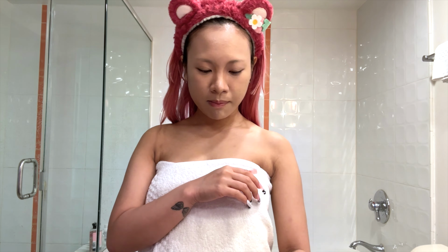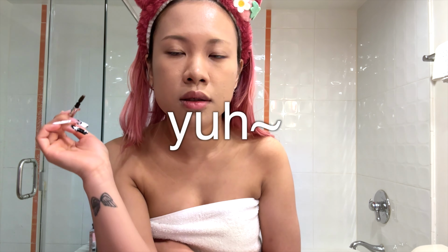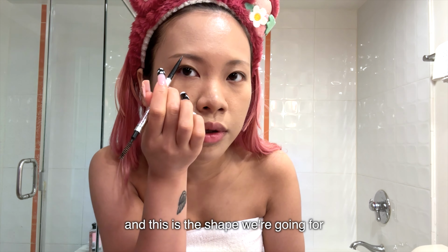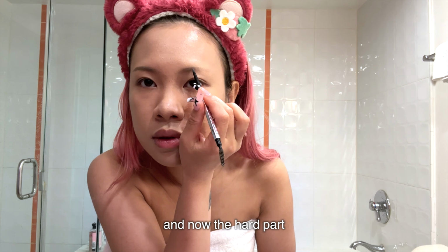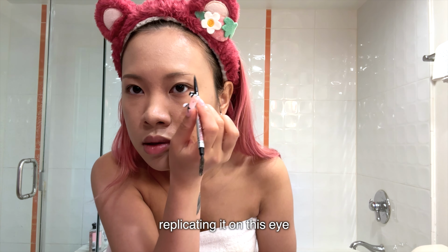Alrighty, shall we do pow-pow first? No, let's do eyebrows. I'm gonna use this one. I don't know if either of my eyebrow pencils are gonna be waterproof. I feel like we're just gonna do a simple brow, nothing crazy. Yeah, and this is the shape we're going for. Cool. And now the hard part, replicating it on this eye.